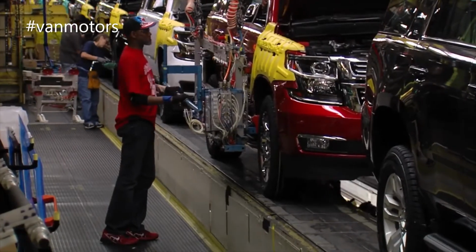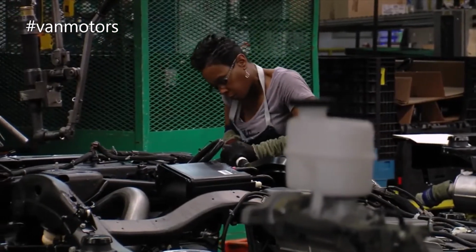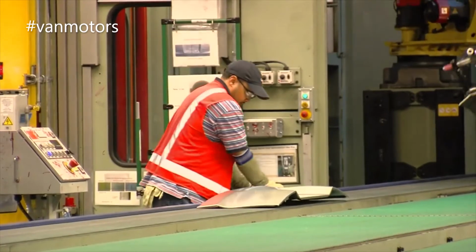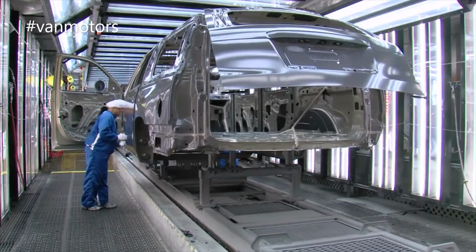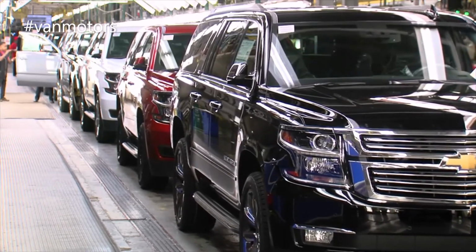What makes the product great here is the people. Because of the teamwork here, we are able to produce a quality product in which our customers will enjoy. We keep on trying to see how we can get better, challenge ourselves to set the bar and raise the bar, right? So we can meet and exceed the customer's expectations.